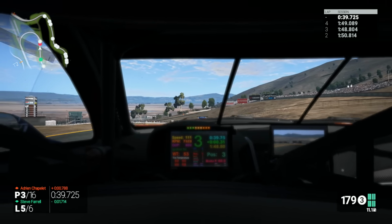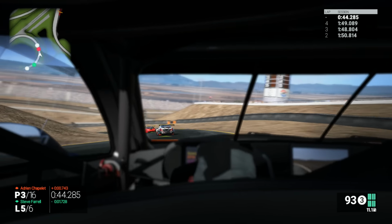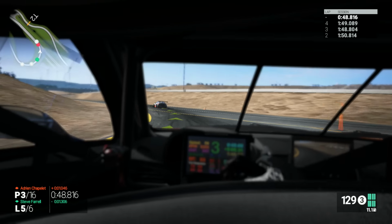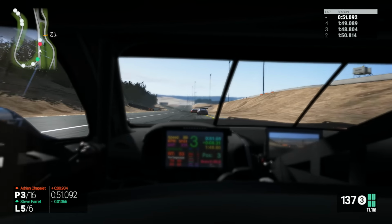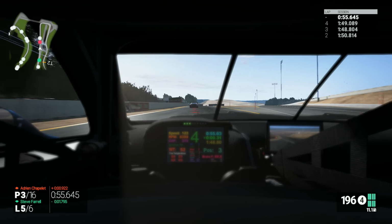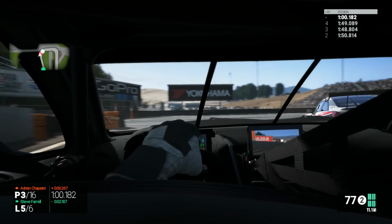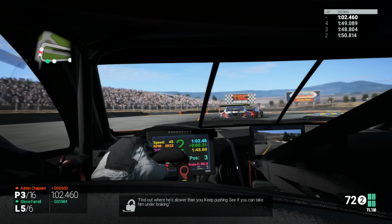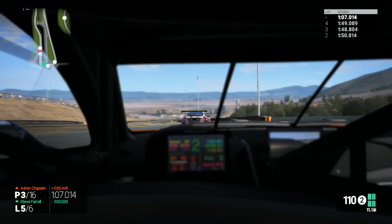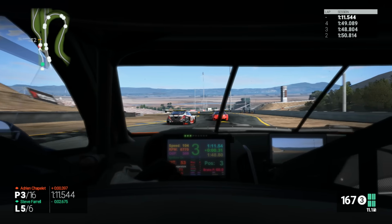All right. Stay on the track. For me, that little hill right there, when you go up the hill and you go down, you get a break at the bottom of the hill. That's the difficult part there. Oh, I love the way the engine sounds. Got a little too... Find out where he's slower than you. Keep pushing. See if you can take him under braking. Alright. Not in this section. This is like the worst section.